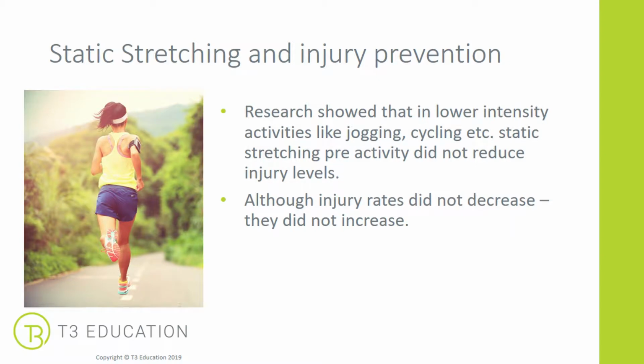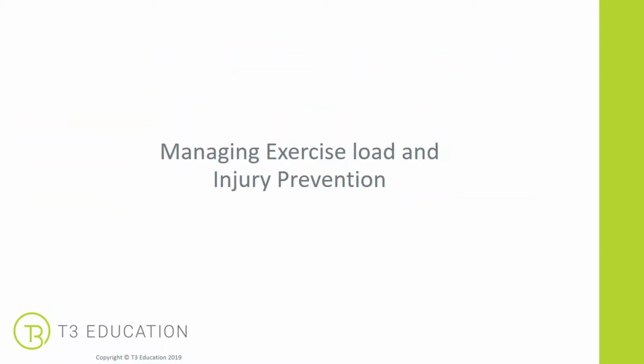And the final section of this learning is looking at managing exercise load and injury prevention. Now, this is really key for us to understand as sports massage therapists, because managing the load has a big impact on injuries or injury prevention and risk of injuries. So let's take a look at what we need to know as sports massage therapists and how we can help.